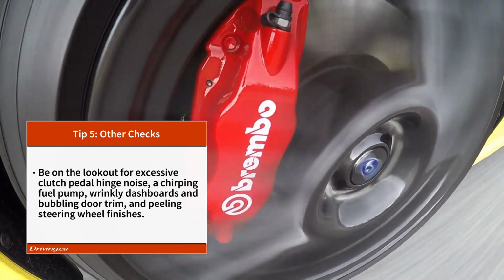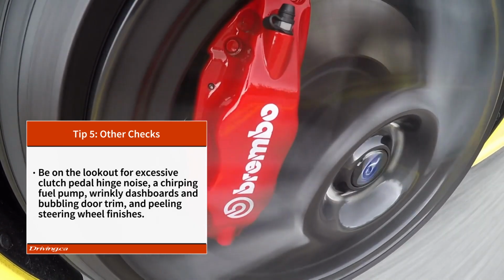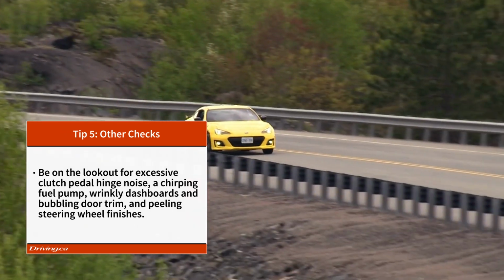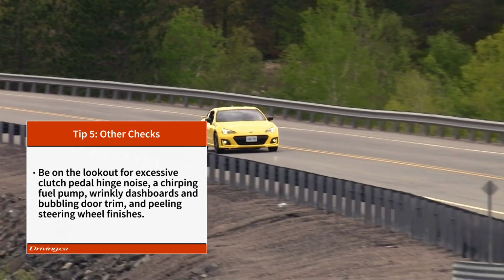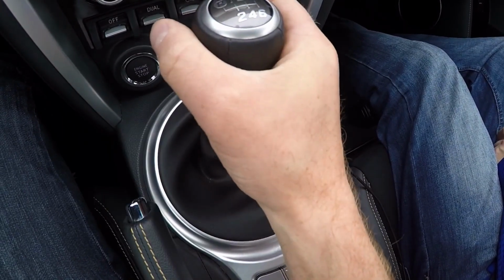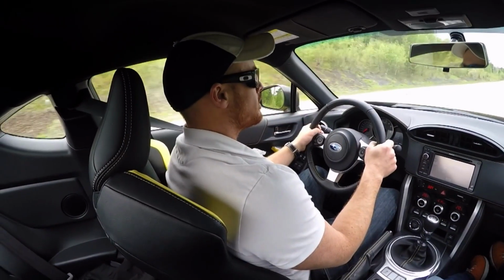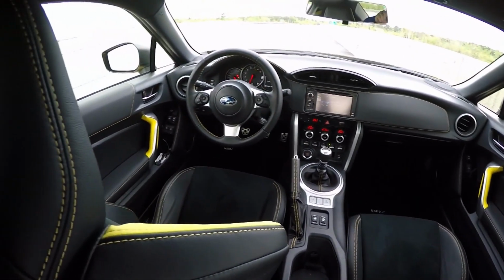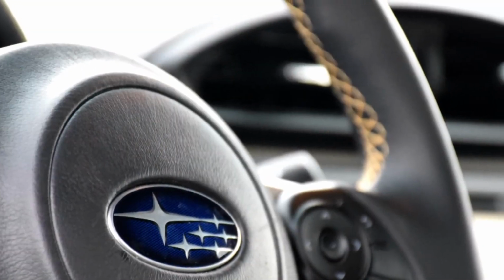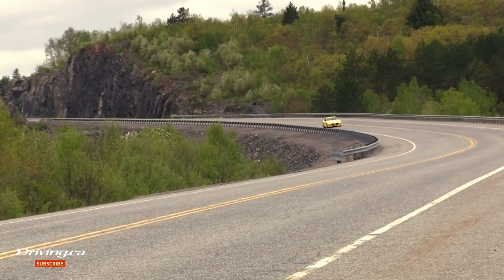Most BRZ, FRS, and 86 owners report a solid machine that's easy to live with and trouble-free, especially when regular maintenance and inspection intervals are followed precisely. Still, test driving shoppers should be on the lookout for excessive clutch pedal hinge noise, a cricket-like chirping sound that could be a sign of a bad fuel pump, wrinkles, bubbles, or lifting of the materials covering the dash and doors, and peeling steering wheel finishes. Some owners have reported engine failure, typically under warranty and possibly caused by a valve spring or fuel injector problem that seems to have affected earlier models in this machine's generation. Most have not.